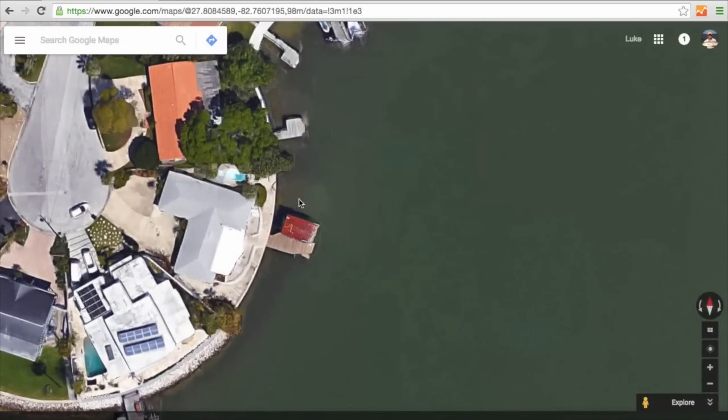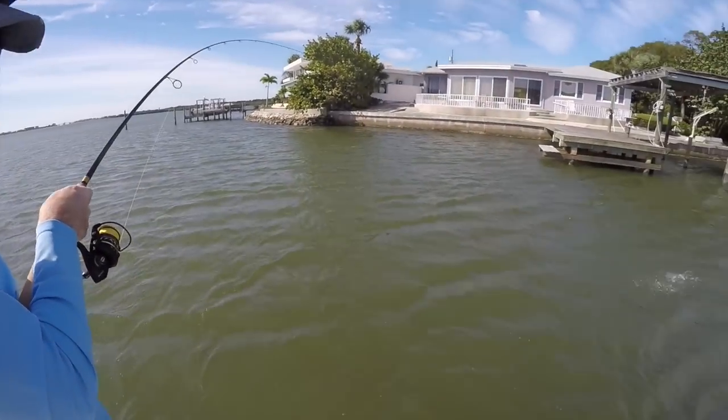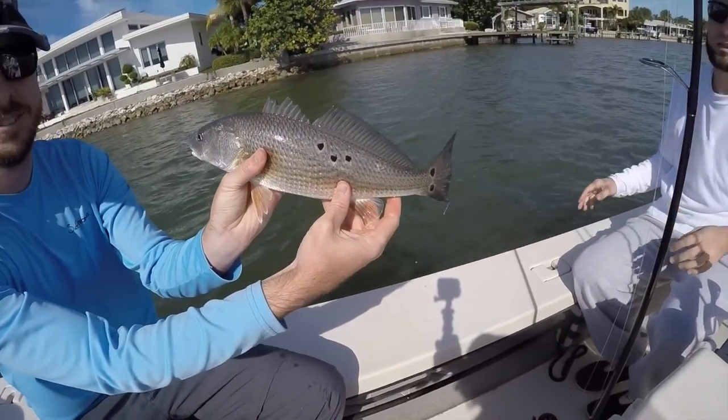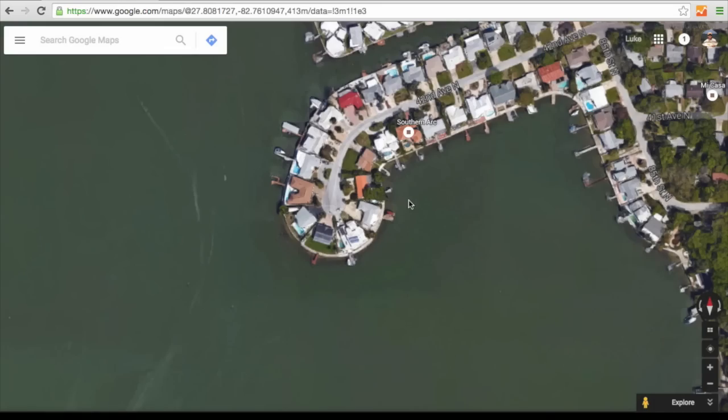And in fact, one of the redfish was caught right here. You can see there's a nice little dark area right before this dock. The wind was hitting it pretty hard, even though there wasn't much room. That's where you can see how windy it was, where even this dock right here was getting blown out. But managed to get a cast in there and caught a little redfish. It was that five spotter.